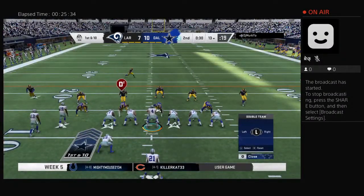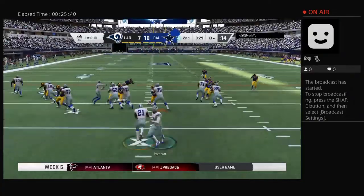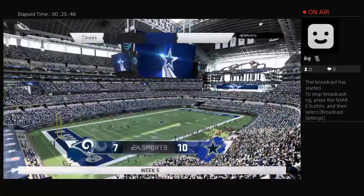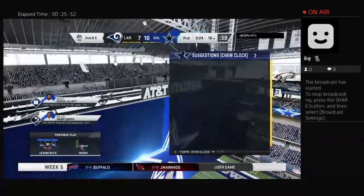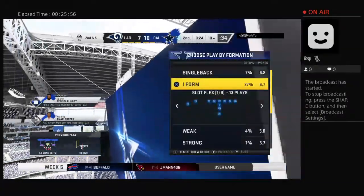10th carry now for Elliott. And defensively, they're just looking to keep him contained as they're able to get him down. Now the Cowboys going to burn the first of their timeouts as they'll stop the clock with 24 seconds to go in this first half.